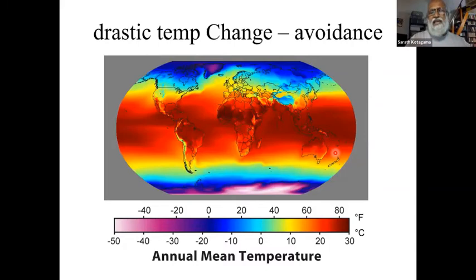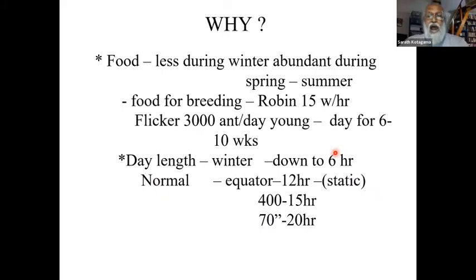So obvious things like this we know. There is a large temperature difference, and the time available for feeding changes accordingly. The amount of time available for feeding the chicks or to feed for oneself changes from the tropics to the temperate poles.